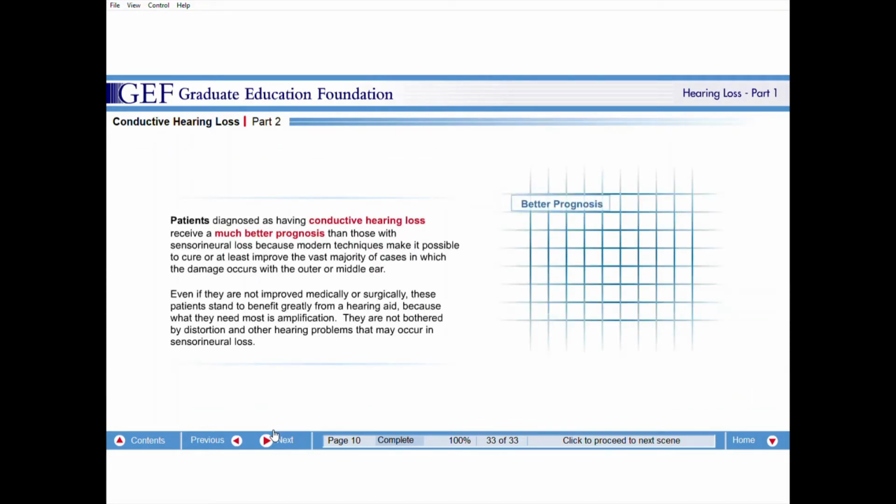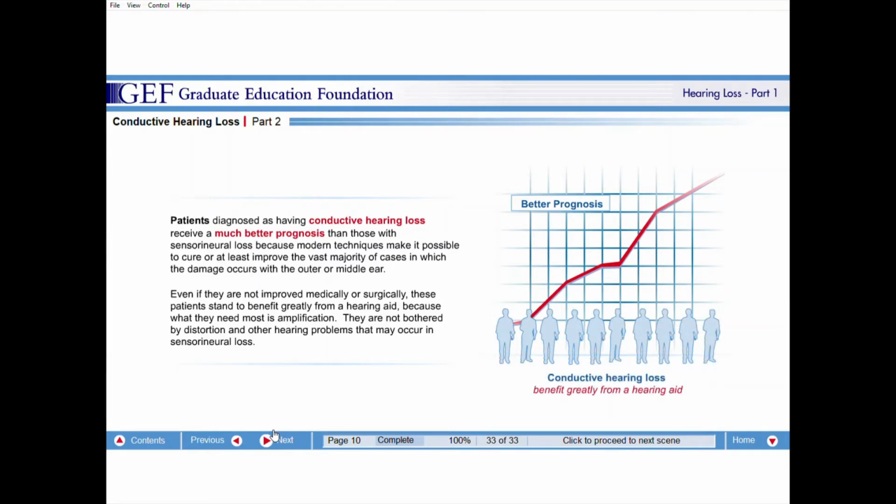Patients diagnosed as having conductive hearing loss receive a much better prognosis than those with sensory neural loss, because modern techniques make it possible to cure, or at least improve, the vast majority of cases in which the damage occurs with the outer or middle ear. Even if they are not improved medically or surgically, these patients stand to benefit greatly from a hearing aid, because what they need most is amplification. They are not bothered by distortion and other hearing problems that may occur in sensory neural loss.